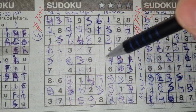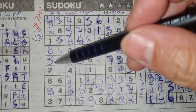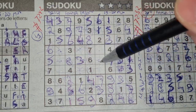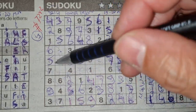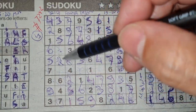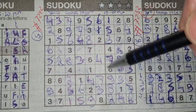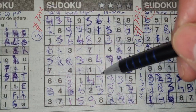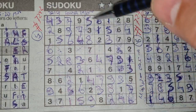2 missing numbers in the middle row, for numbers 1, the 2 is missing, 3 and 4 is missing. 2 and a 4. We have a 4 in this big square, so no 4 there. 4 should be here, 2 goes there. 2 in this row, 2 in the middle row, so in the row below, only 2 places left for the 2, should be here or there. We see a 2 in this column, no 2 there, 2 should be there.